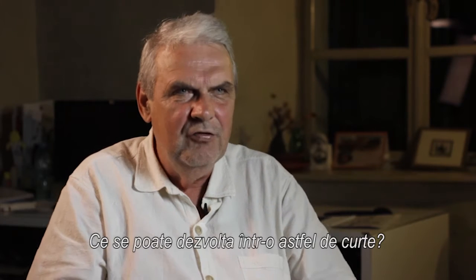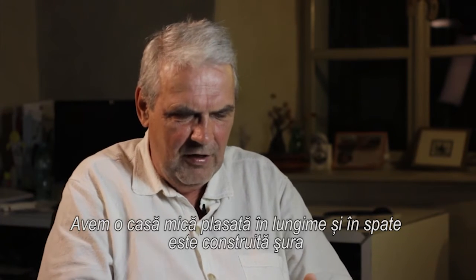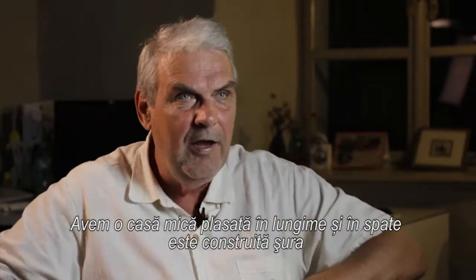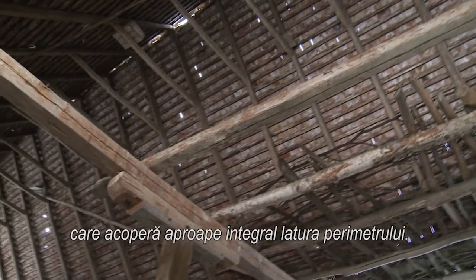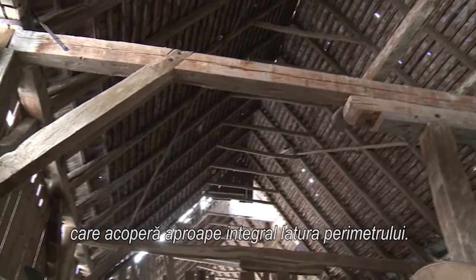And what can you develop in such a courtyard? You have the small house. You need the gospodarul all the way long, and then you have the barn covering the full or almost the full size of the plot in the back.